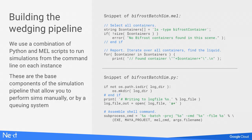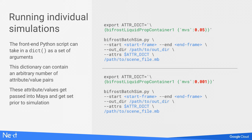Adrian Graham gave this a go, and this is some code that he put together, both a Mel and a Python version of it for wedging, and he used Maya Bifrost. I've also built this in Houdini. It's extensible in your own solver as well. This is how you actually run the individual simulations. The code samples will be visible on YouTube, so you'll be able to reproduce chunks of this if you wish.